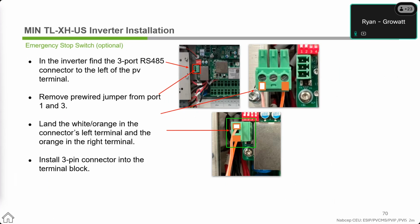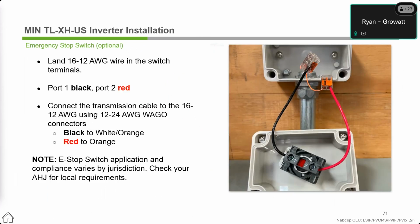Usually, most people use Cat5 cable, shielded, twisted Cat5. And then what you would do is run that down to the e-stop switch itself. Make sure that you're matching the e-stop switch inputs and outputs to those legs. And again, it can vary by jurisdiction, so this is an optional accessory, but for compliance, if you do need it, very simple install. And for most people, you just want it within line of sight of the AC switch on the side of the home.